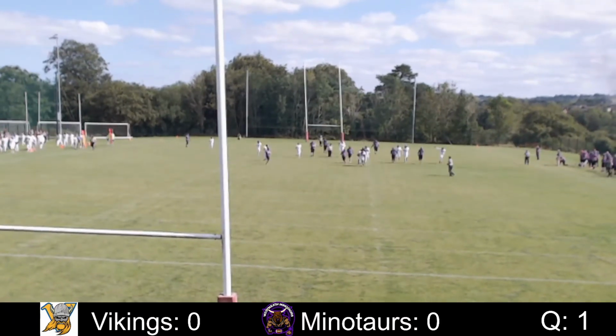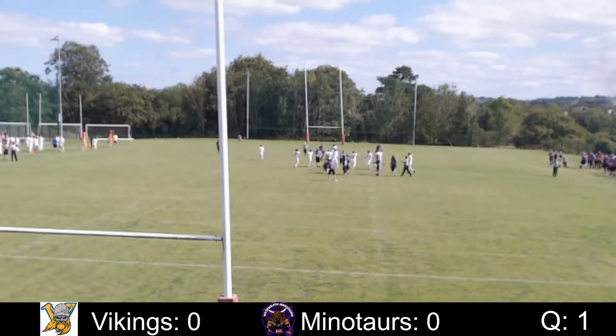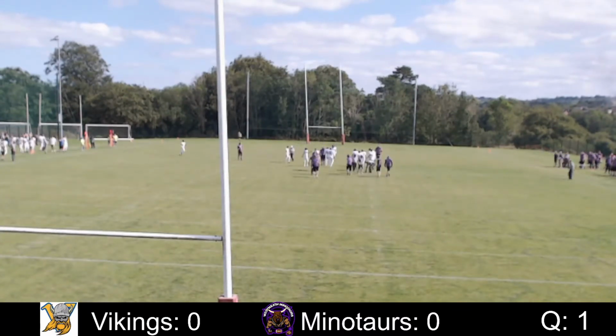That's it. He's going. He's been caught from behind. A great run from Aiden there. Lovely, lovely block there from the O-line.